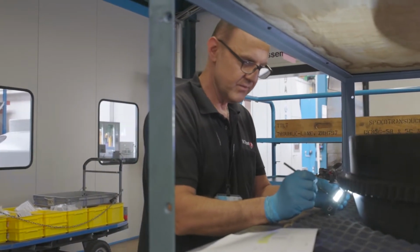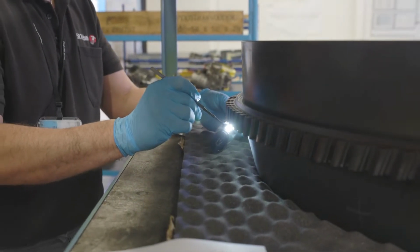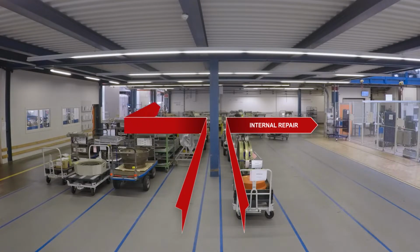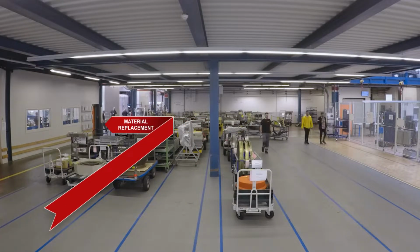Right after disassembly is completed, the material streams are divided into 3 individual streams. Internal repair into our SR Technics Center of Excellences, external repair by carefully selected vendors, and material replacement if the part is deemed unrepairable. The goal is to have all 3 material streams come together at the right time for subsequent quality checks and assembly.